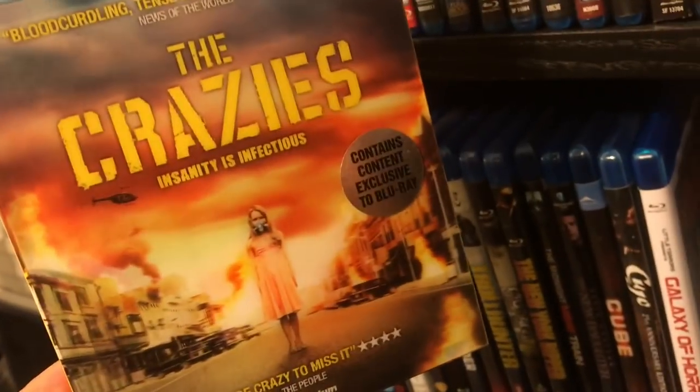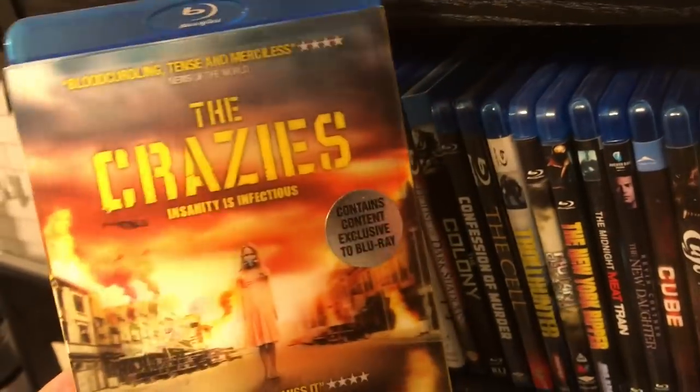But this is one of the few remakes that I think is actually better than the original. Definitely love Romero, but I think this one was definitely a step up. Very tense and thrilling, just awesome effects.